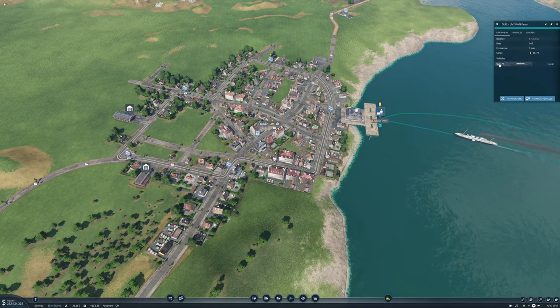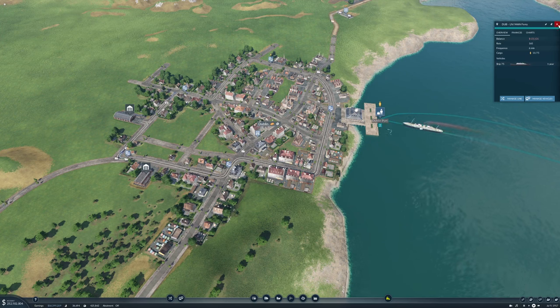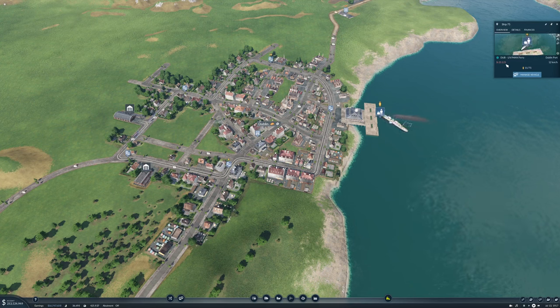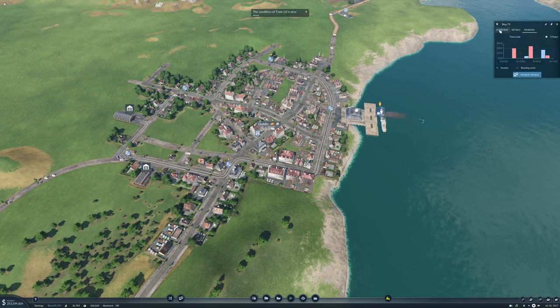We probably won't make money on this line for a long, long time. We have a rate of 165 and a frequency of 6 minutes. But it hasn't been very expensive in running costs. It really hasn't.